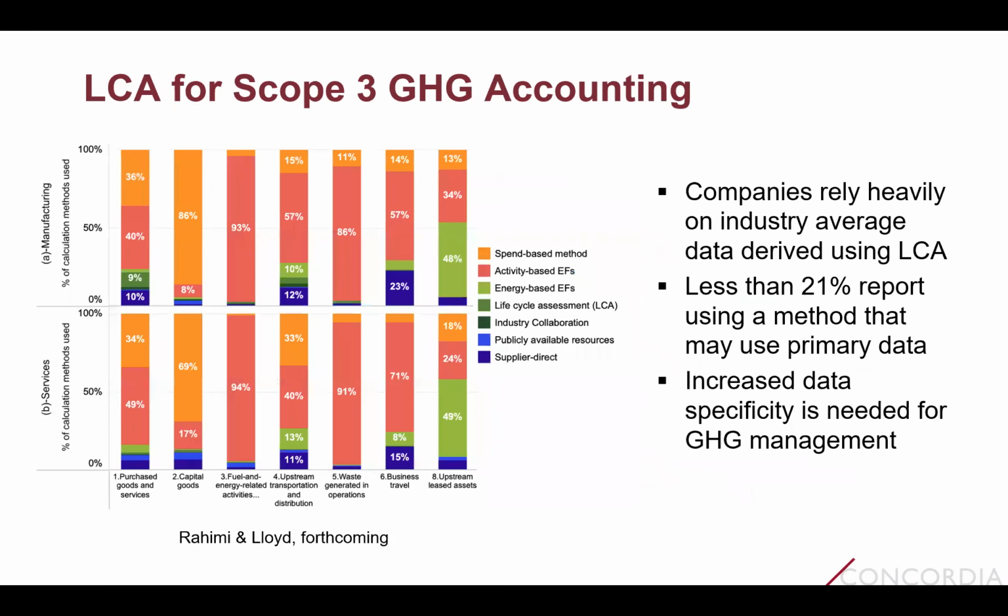So then what we did is we looked at, well, what are they actually using? And if you remember, I told you this orange, the red, this green are all based on LCA. So pretty much almost 80–90% of the methods that are being used to estimate greenhouse gas emissions are based on LCA. And so this is a study that'll come out soon.